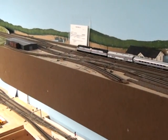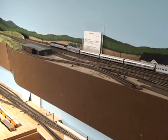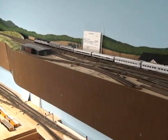Storage yard here is used mainly for coal, but also allows overflow cars to be brought in for the brickyard, the house track, and a couple of the branch lines that come out here.